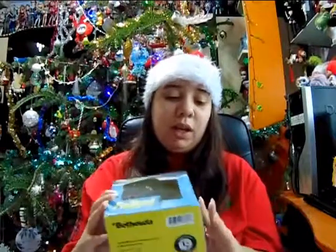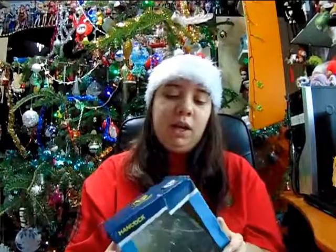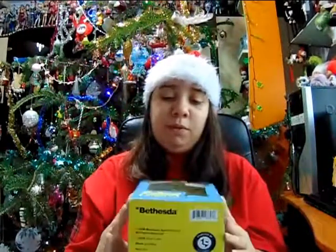So I got this from eBay. I won it on an auction from Germany, and no one was bidding on it, only me, so that was really a nice experience. And I got it for a really good price too. And this is from the Fallout loot crate, to be more exact. And this is, of course, as you can see, Hancock again.